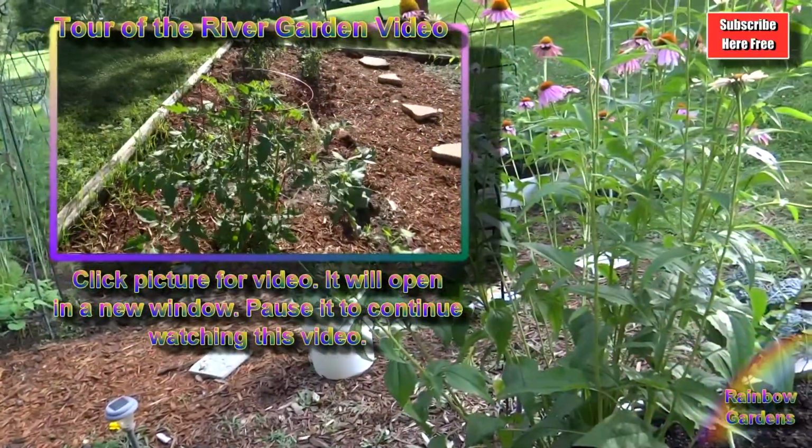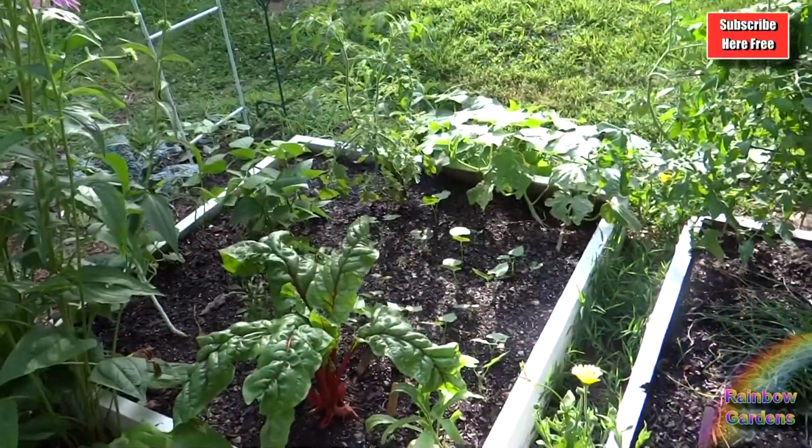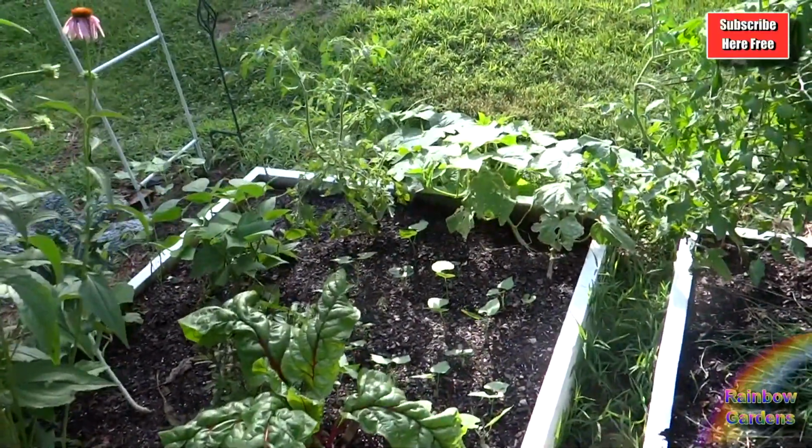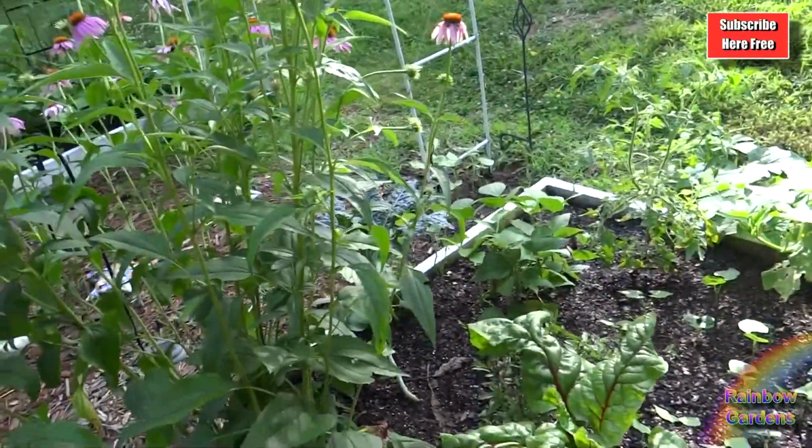So that's kind of a decision I made today. I think it'll work out fine. Oh, and everything seems to be doing real well. I'll probably continue to grow cucumbers here because they love it. I've been getting a lot of cucumbers, real happy about that.